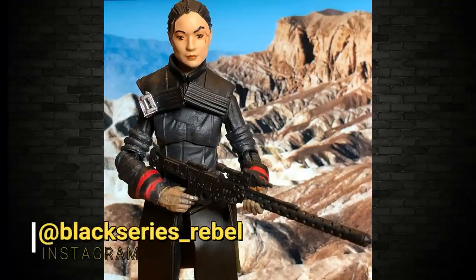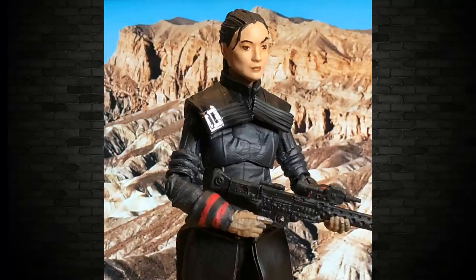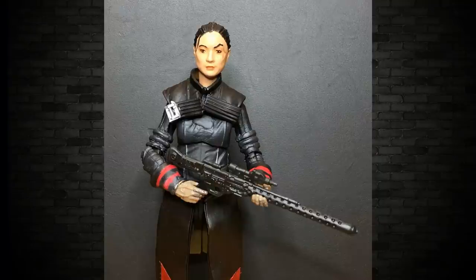Excellent stuff. Going to show you a few customs now. This first custom comes from Black Series Rebel. It is a character from The Mandalorian. This is the character known as Fennec Shand. And wow, very, very nice. I like the design of even the outfit, not just the face. The face looks fantastic. Will we ever see this character in the Black Series? Perhaps not, but this is a very fine custom indeed.